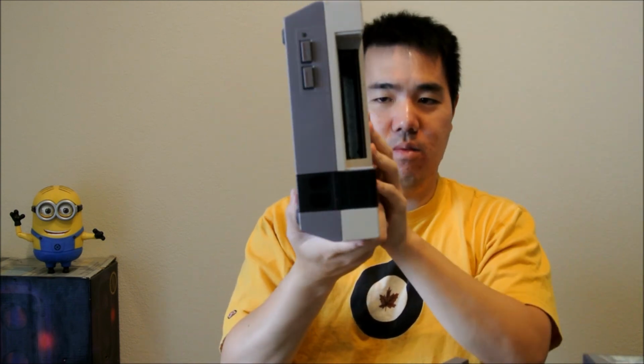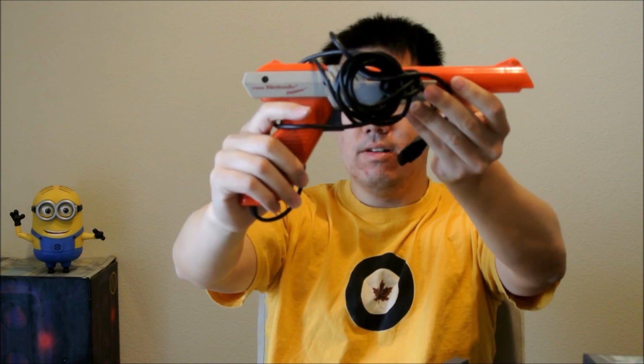And then he had also there an NES. Missing the cover. He said it works. This one came with 2 controllers, one orange zapper, and one gray zapper. It came with the RF cable, and it came with a power adapter, but the power adapter was for the Super Nintendo. So I'm pretty sure I had an extra one. And it came with a few games.